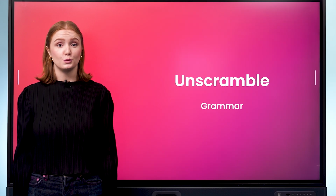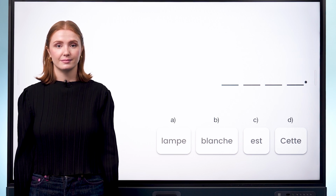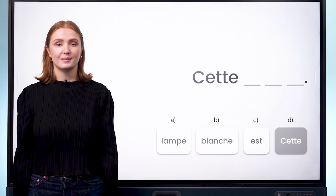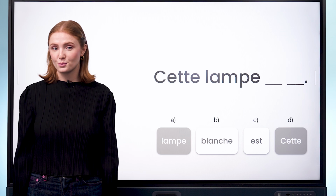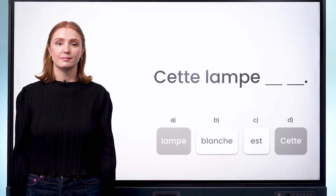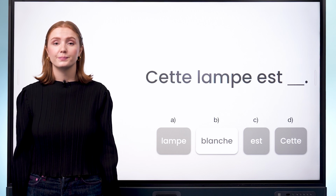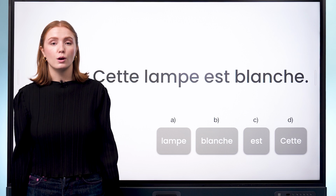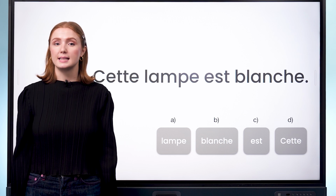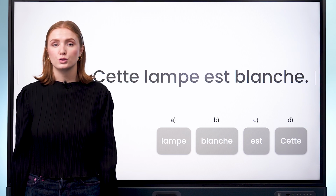Unscramble the words to make a sentence. Ready? Cette. Cette lampe. Cette lampe est. Cette lampe est blanche. This lamp is white.